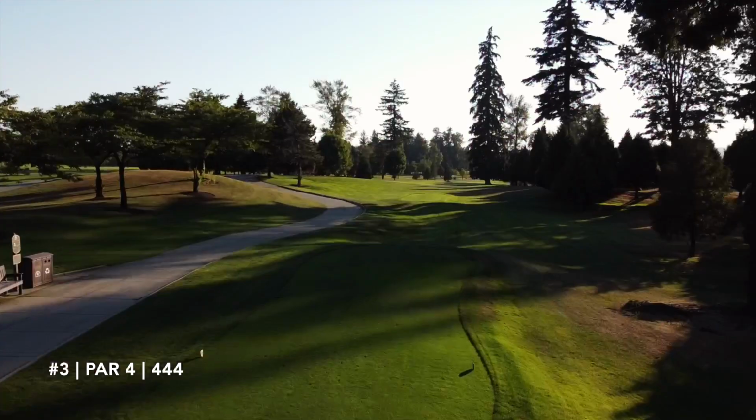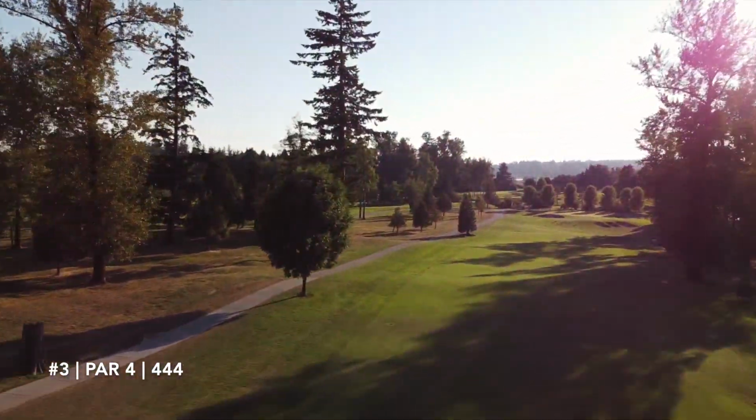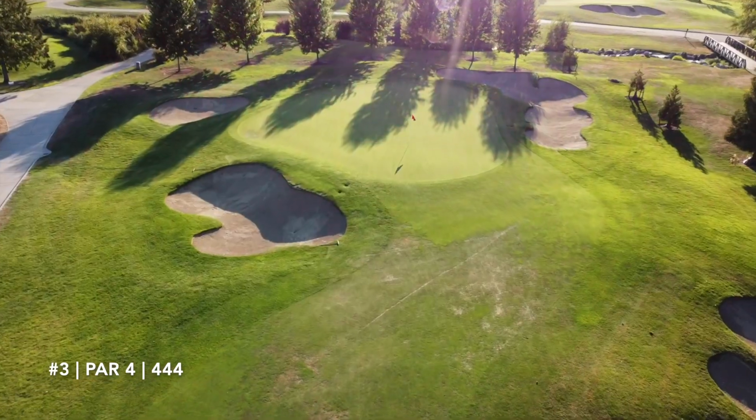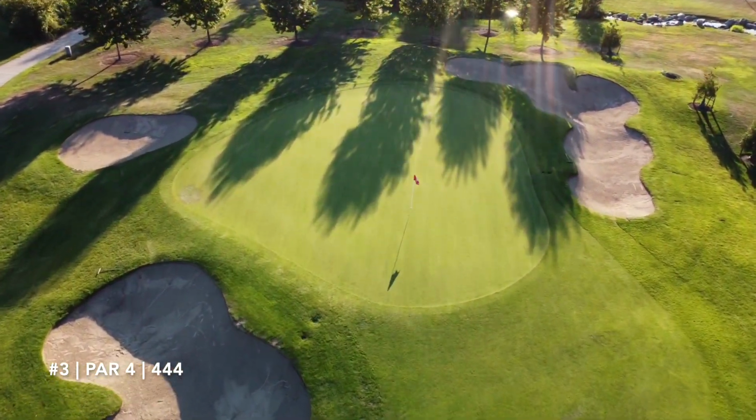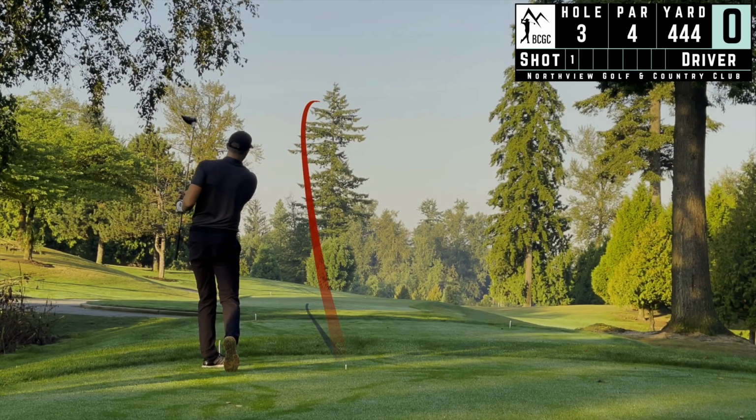So hole 3 here is another narrow par 4. It plays a lot longer, around 450 yards, but it is downhill. Beautiful circular green surrounded by bunkers. Just want to try to avoid the sand here and hit a really good tee shot. Thankfully, I did just that.